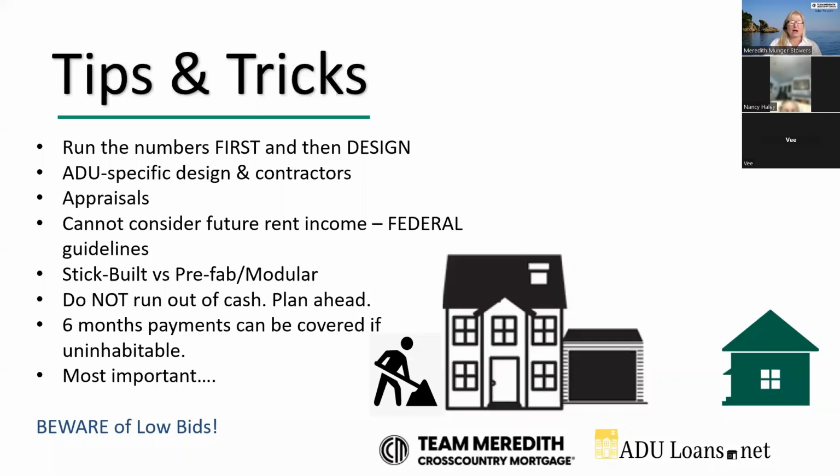So tips and tricks: get pre-approved first, run the numbers, and then you can go shopping and design what you want to do. I see construction bids across my desk all day long, even though, God forbid, I swing a hammer. The construction bids are pretty much all the same. It's the cost of materials and the cost of labor. Usually they are dollar for dollar the same, except in high cost labor markets like San Francisco. Plus, there is a 15% markup. That's the profit margin for the GC. They're all the same pretty much.